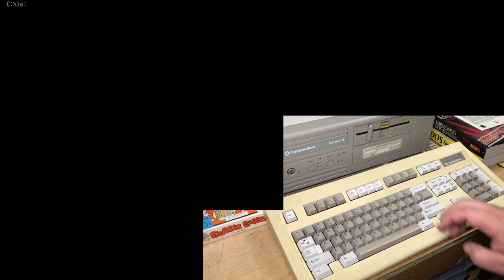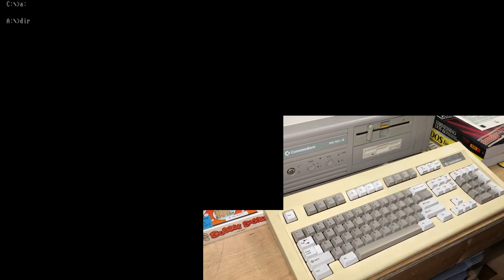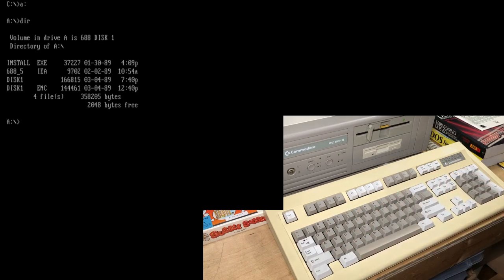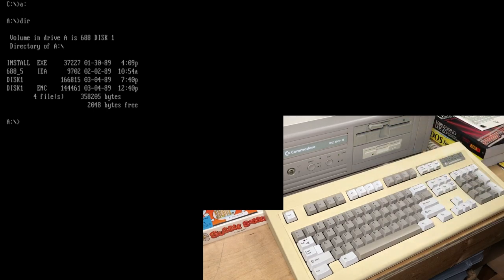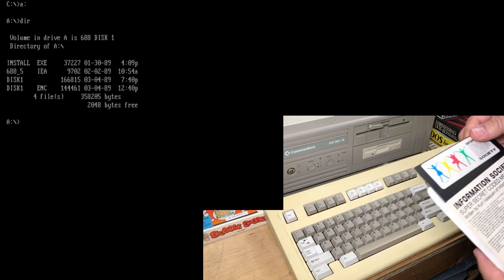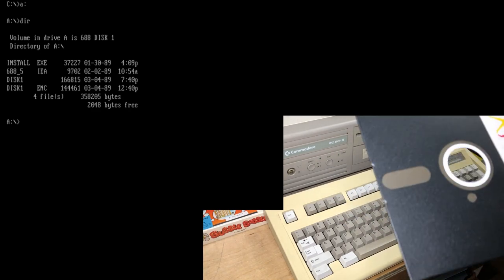Does this work? I switch to the A. Ooh, yes! Come on. Good. Okay. Now the moment of truth. Boy, if this disk is rotten, then it might be dirtying the heads.